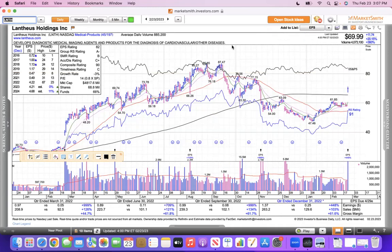LNTH, another medical product stock. These guys have been delivering the goods. You could see it had a big move in 2022. And now it's just kind of taking a breather. It traded below its 200 for a long time, but with today's move, 20% gain, 360% above average daily volume, that cannot be ignored, Dan. So definitely should be on your watch list or PEG list or whatever kind of list that you make.